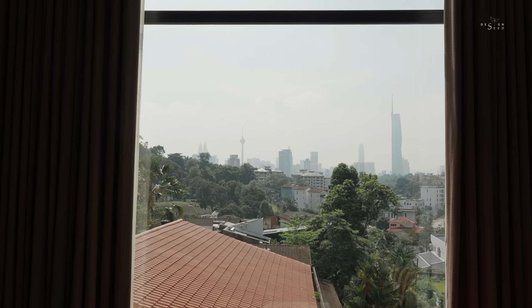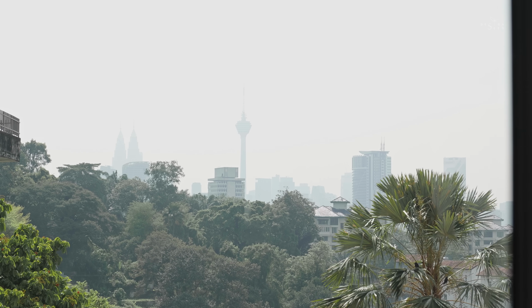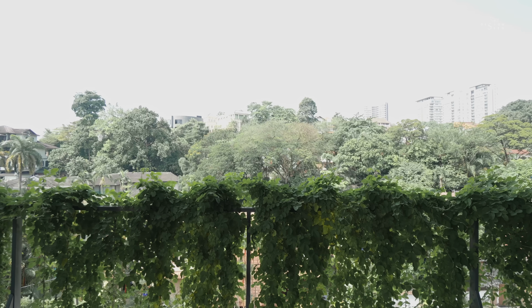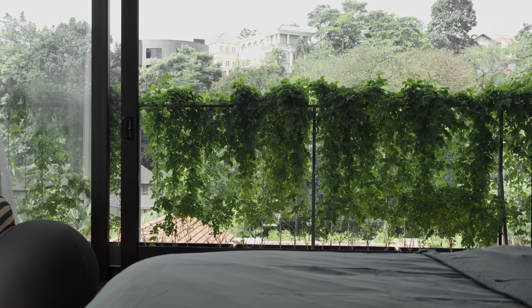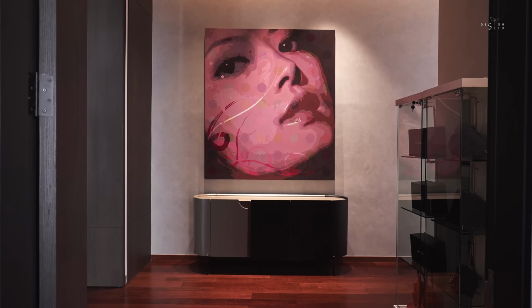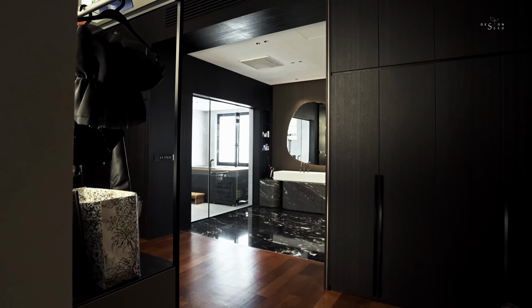The windows facing the city were enlarged to frame the scenery. Planters were added for privacy without blocking the view, blending borrowed landscape with thoughtful design. Hidden doors lead to a second walk-in wardrobe designed for her, flowing seamlessly into an open-concept bathroom.